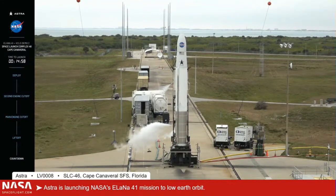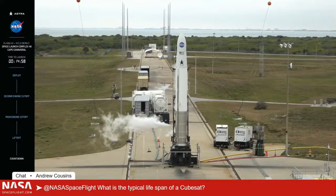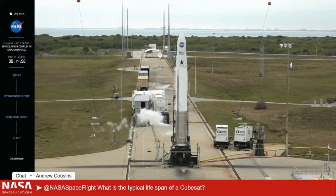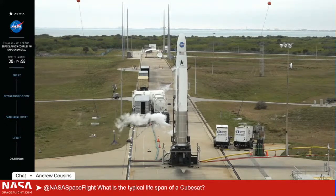Andrew with a question asking, what is the typical lifespan of a CubeSat? Yeah, so I'm not a CubeSat expert here. I'm more focused on the rocket and the rest of the launch system. However, CubeSats can be pretty resilient and live quite a long time. One of the depending factors is how much time it can spend on orbit before the orbit decays, of course. But CubeSats can have a lifespan of many years.